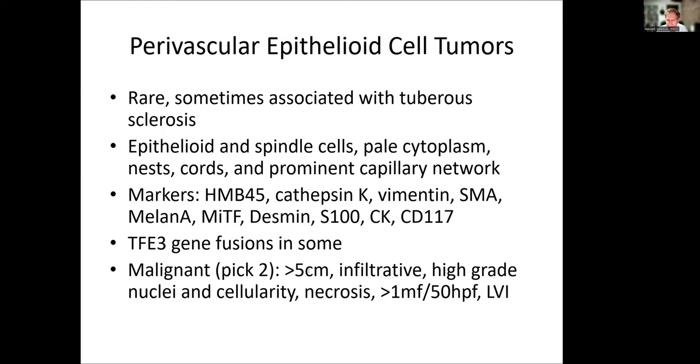we will define malignancy as having two or more of these features: larger size, greater than 5 centimeters, an infiltrative border, high-grade nuclei or cellularity, necrosis, and really any degree of mitotic activity, more than 1 per 50 high-power fields. So that's not very many. And then any sort of lymphovascular invasion. This is important because these are tumors which do have a tendency to recur after several years. We've seen a few recurrences in our practice at 5, 6, 7 years after initial diagnosis.